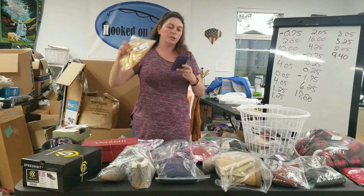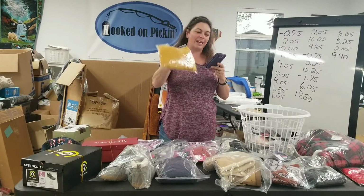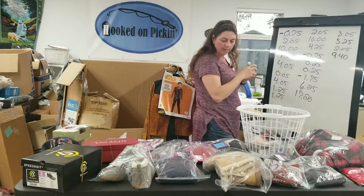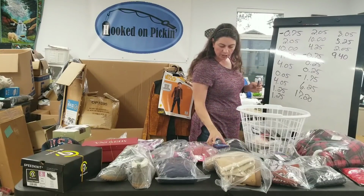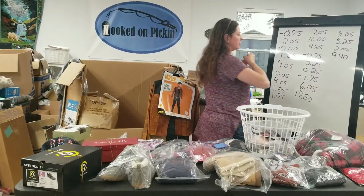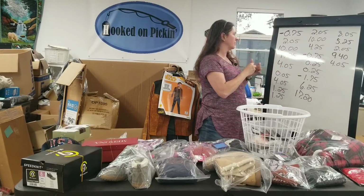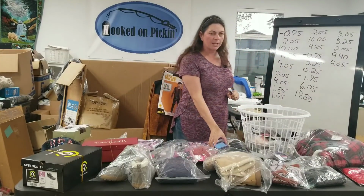Then I've got a universal thread squash color, kind of a yellow squash color. $2 out of a liquidation box is what I paid there. It's a squash color top, ladies top. $6.05 is what I earned, so minus the 2, $4.05. So initially my numbers were looking a little scary with some of those negatives, but it's getting a little bit better.